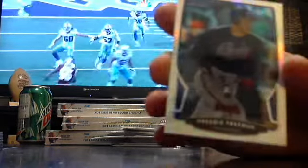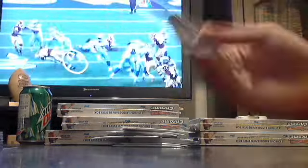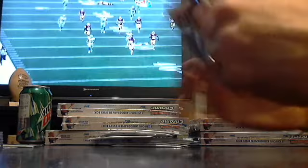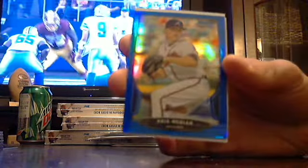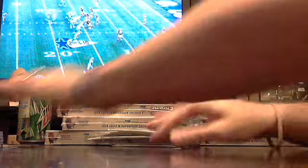Got a Braves, Freddie Freeman refractor. Three base. Got a Brave out of 250, Chris Medlen, blue. Three base.